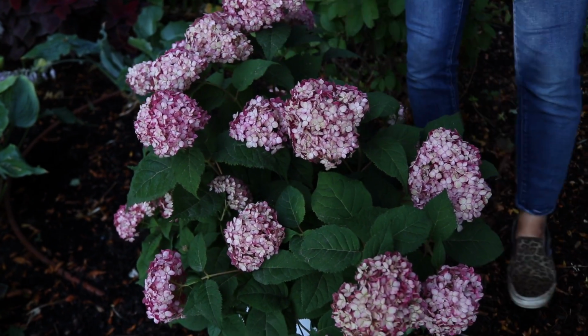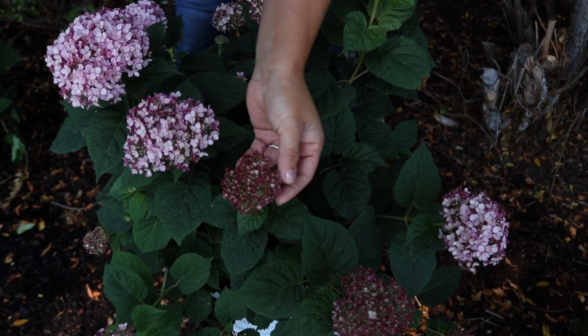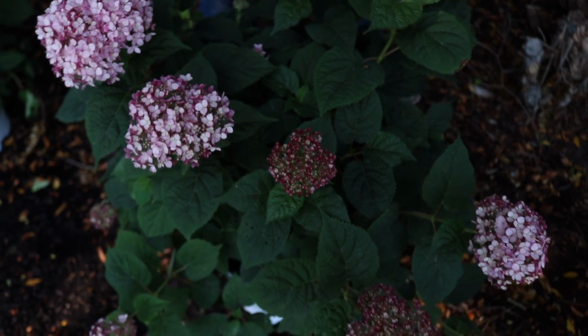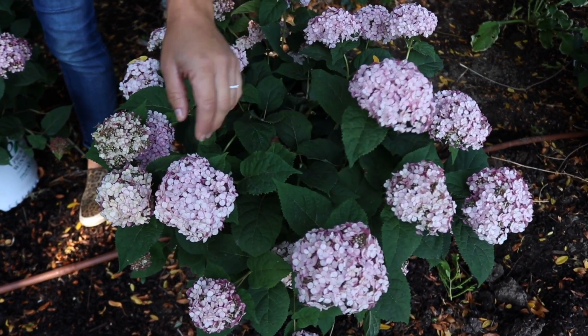And if you look at other blooms in bud form, look at this one right here, the buds look more like a mauve, a deep mauve color. And then as they open, they have this look. And then as they age, here's a really good example, they take on more of this blush pink appearance.